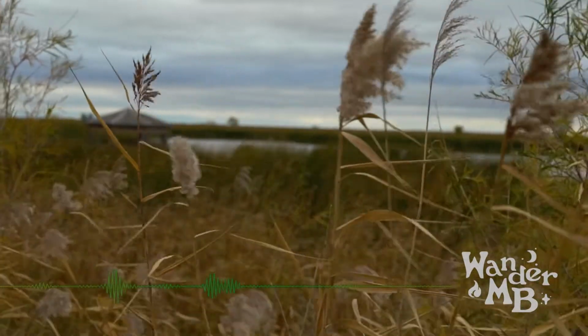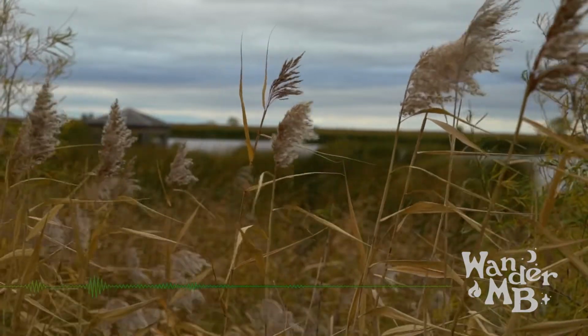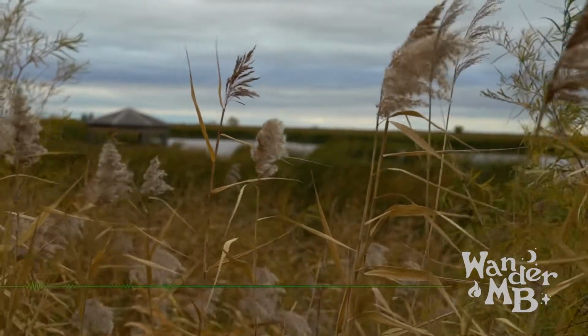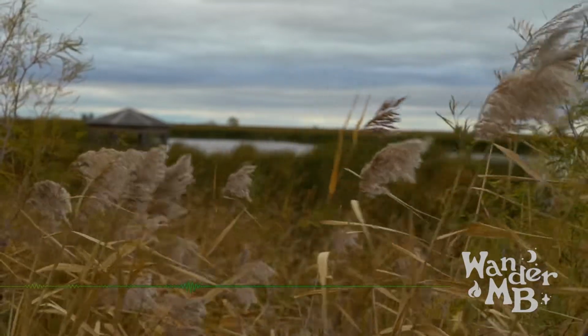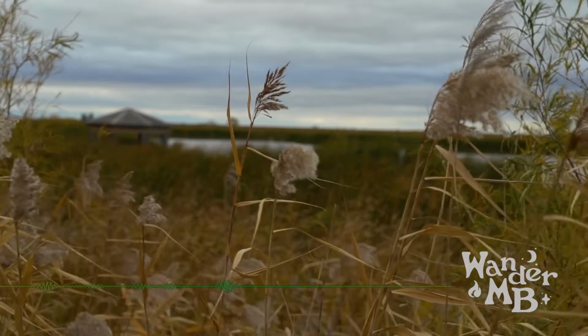Today we are experiencing the magic of fall migration at Oak Hammock Marsh. Okay, let's begin.